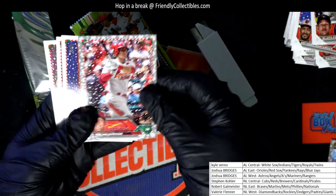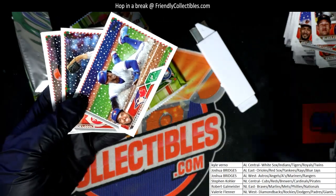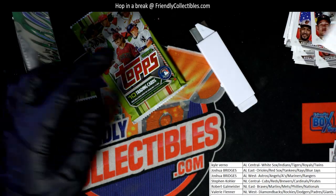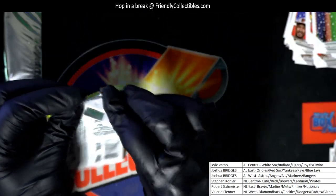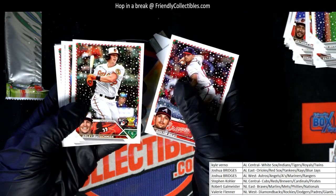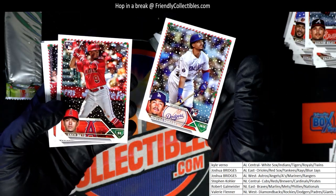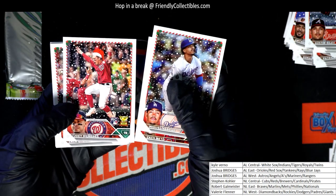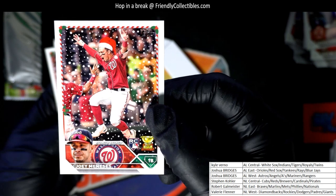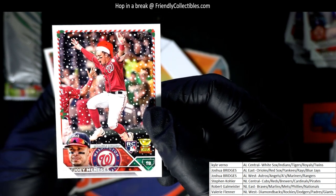Nice Nolan Gorman rookie card. Sweet. Yeah, these holidays, man, they're loaded up with some good stuff. A fun rip to get into, no doubt. That is great. Some really nice things coming out of here. A lot of bang for your buck. With a hit. Oh, look at that. Nationals short print. Right there.